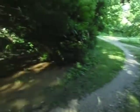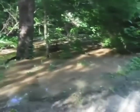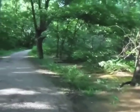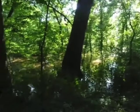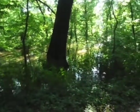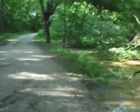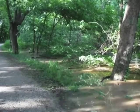Up above this culvert, the water's up to the towpath. Right up here to the edge of the trail. We look to the left, and the river's right up next to the edge of the trail too. If I had to guess where this water's coming from, it's the waste weir up above Lock 39.